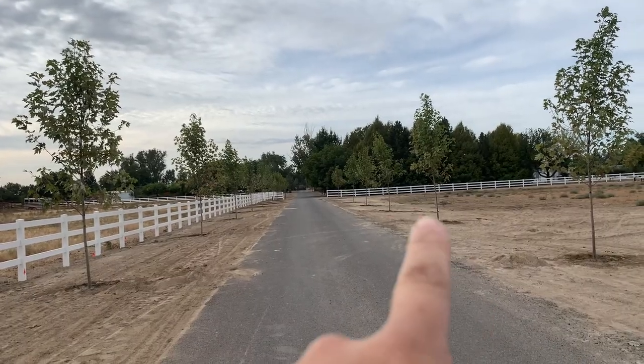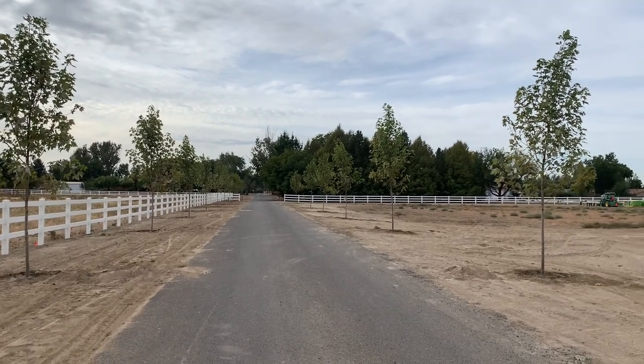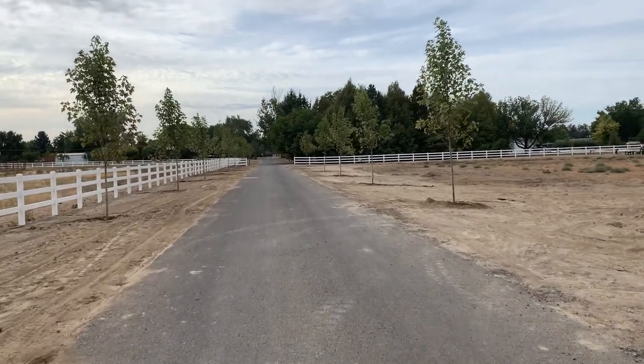And I do want to show you this area up here and kind of explain our driveway situation, because I know that that was just a little bit confusing because we did have to skip a couple trees on that side, but it'll make sense here in a second.